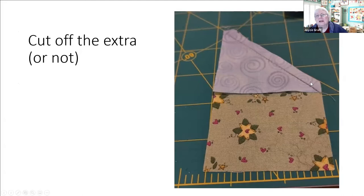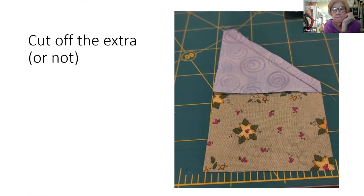And now you can cut this off. This is that seam allowance. And you can cut that part off or not. But if you don't cut it off, you wind up with three layers of fabric on that corner. And so I like to cut it off, trim it off. It gets a little heavy. Yeah, it's a little heavy.